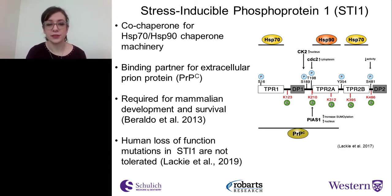Recently, our lab developed an STI1 knockout line, as most of the literature up until this point regarding STI1 has been done in yeast or C. elegans worm models. So our lab deleted STI1 in mice, and it was found that this was embryonically lethal. Basically, it was alluding to the fact that STI1 is really important for development and survival.